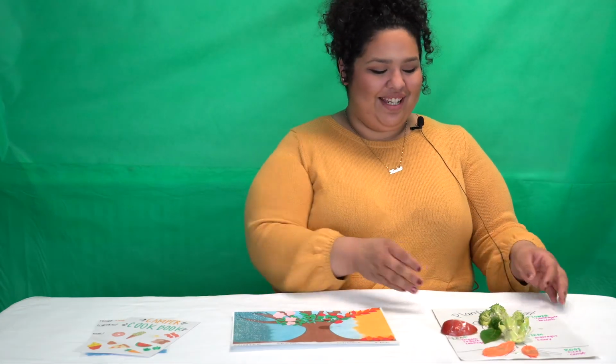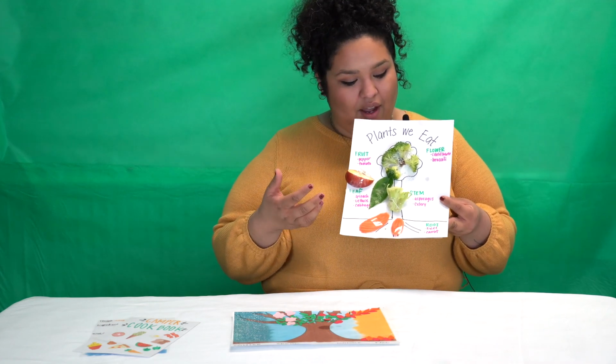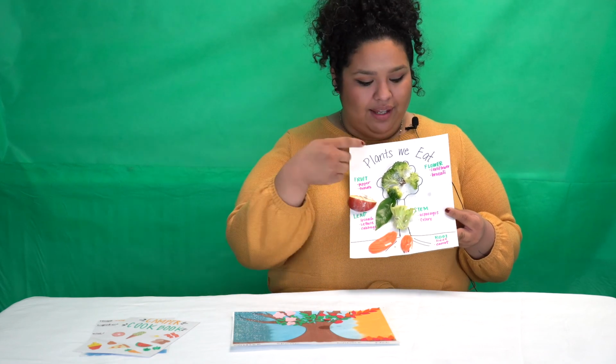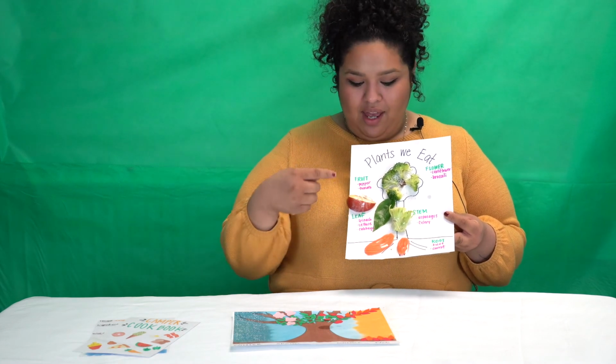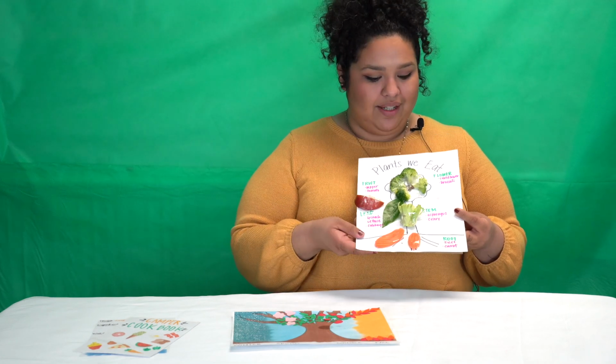For our last project, campers will be learning about the plants we eat. They'll be taking different plants or different vegetables and fruit and seeing what part of a plant it actually belongs to, like how broccoli is part of the flower and apple is a fruit and the carrot is part of the root of a plant.